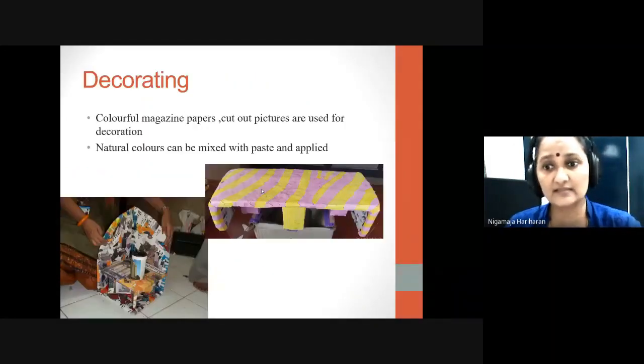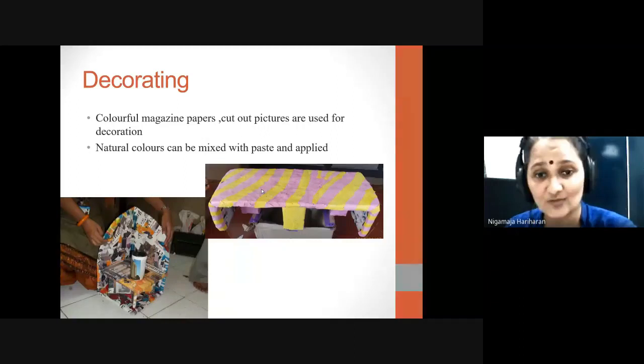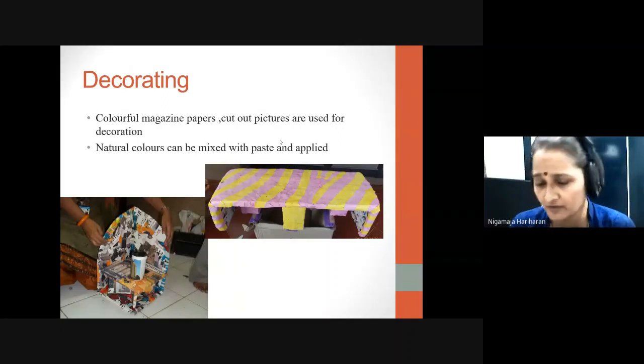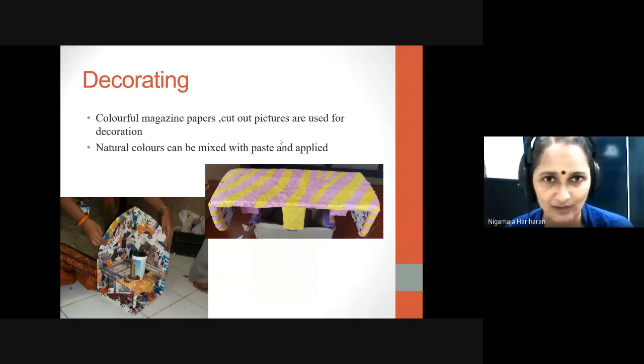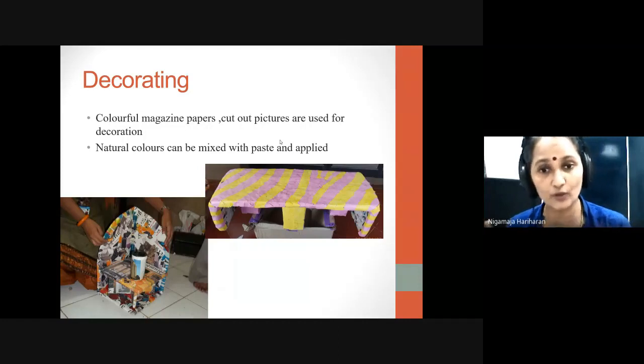So the final thing is the decoration. Obviously everything being low cost, we are not going to use expensive things to decorate it as well. So the choice usually is to use magazine papers or calendar sheets, colorful pictures, whatever is thrown away. Whatever we don't want, whatever we give to the paper wala, those are the things which we are going to use for decorating. Sometimes some children, especially boys, may like cars or Ben 10. These are all pictures, additional pictures you may want to stick.